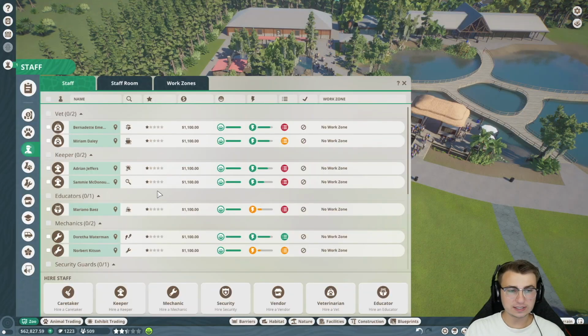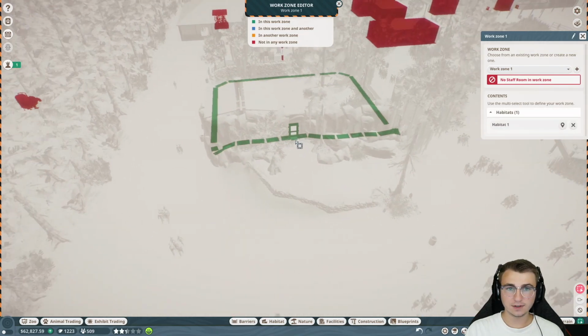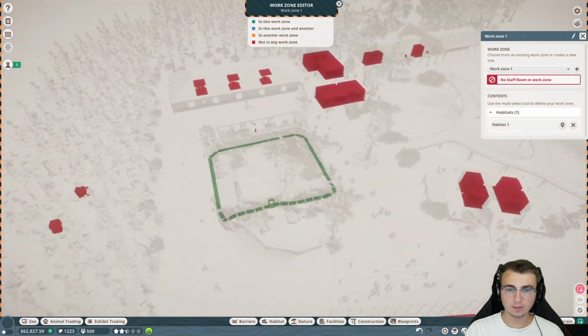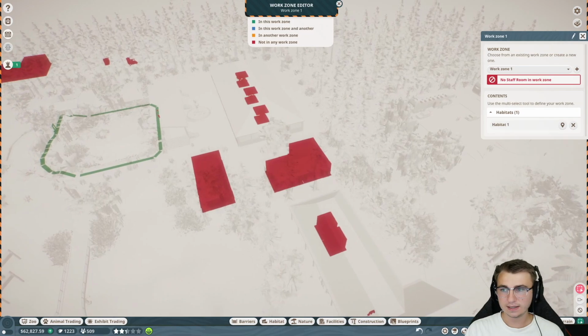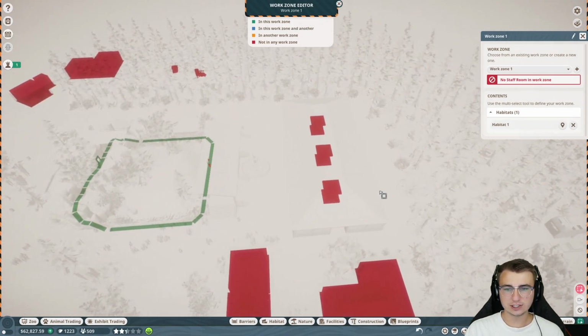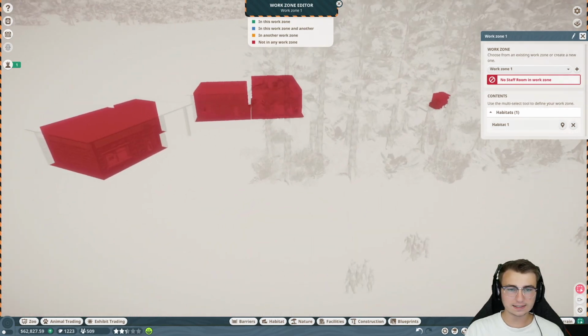Now, back to our staff management things. Adrian Jeffers is going to be our keeper for just the otters. Right over here, so we're going to select that habitat. And then, let's see, what would be the closest staff resting facility? Probably not this one, if we're being honest. And actually, we might need another keeper just to take care of our smaller exhibit species over there. So, we've got that selected.